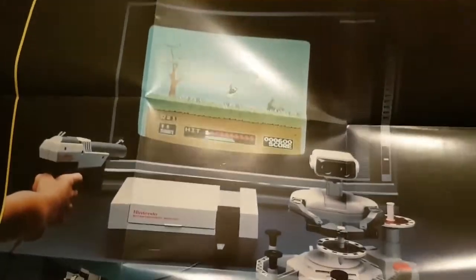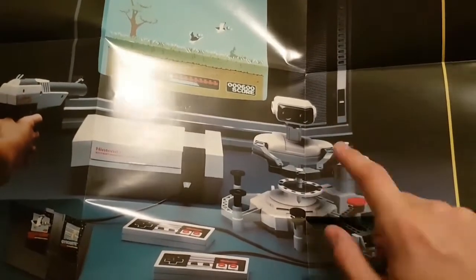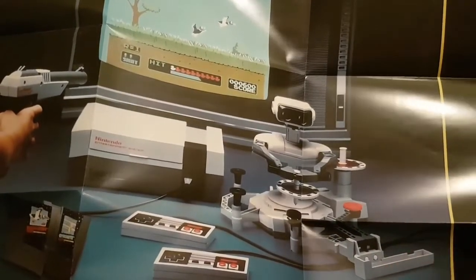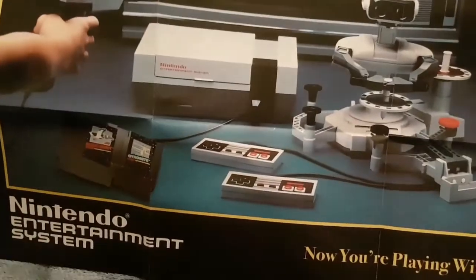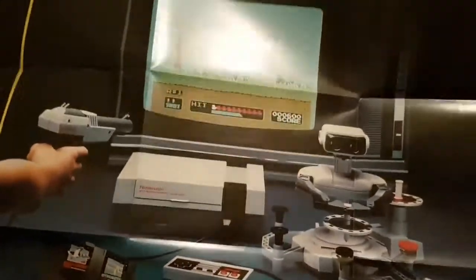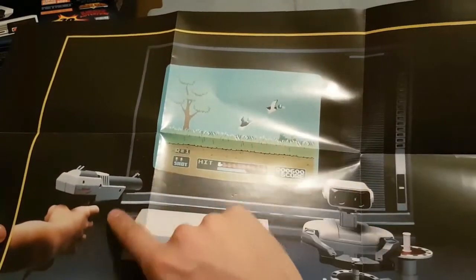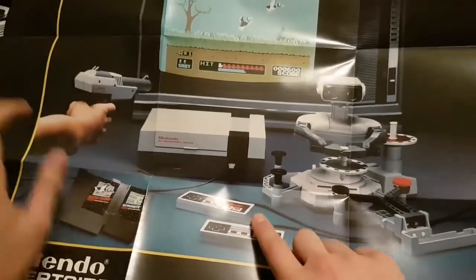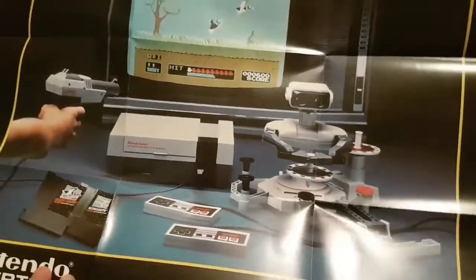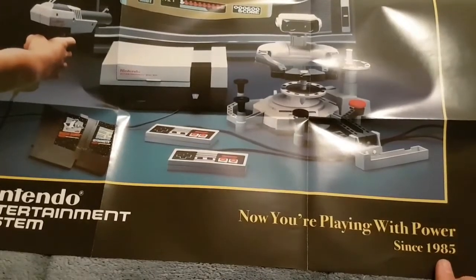Alright, and look at this. This is how it looked back in the day. And of course, R.O.B. was included in the NES starter pack, I believe. I don't remember that much, to tell you the truth, but this looks awesome. The old school TV, some guy playing Duck Hunt with the NES Zapper, the NES, Duck Hunt, Gyromite, the two controllers, and R.O.B. Now you're playing with power since 1985.